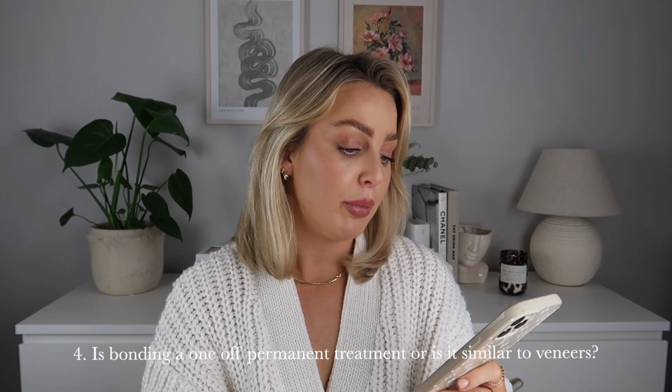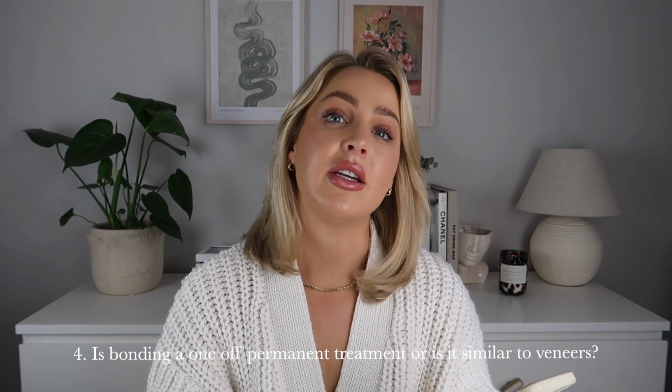This is kind of a similar question. Is bonding a one-off permanent treatment, or is it similar to veneers? It isn't veneers. Composite is adding to your tooth, whereas veneers is giving you a whole different tooth, and they really shave your teeth down. With composite, it's just a little bit of enhancement to your tooth. And like I said, it will last a good few years depending on how well you look after them. It won't be an absolute permanent fixture in your mouth. You might have to review it after a few years.